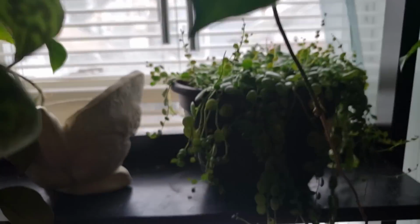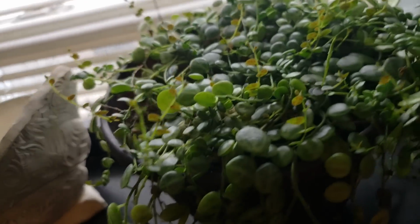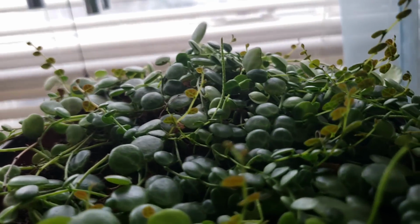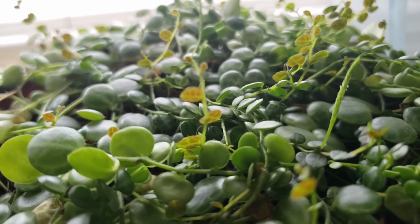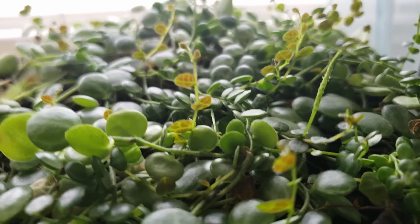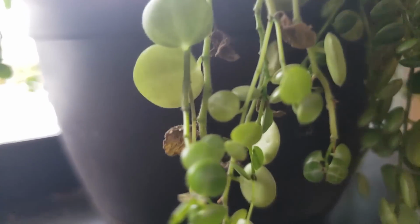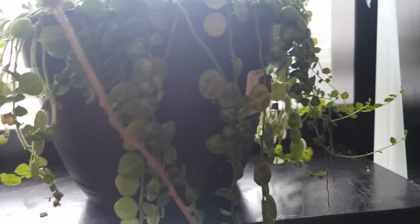Here is Peperomia prostrata. There, you see the little baby Peperomia sticking up. Very pretty. These are so delicate. They fall off so easily. Like, as soon as you move them around, they fall off.